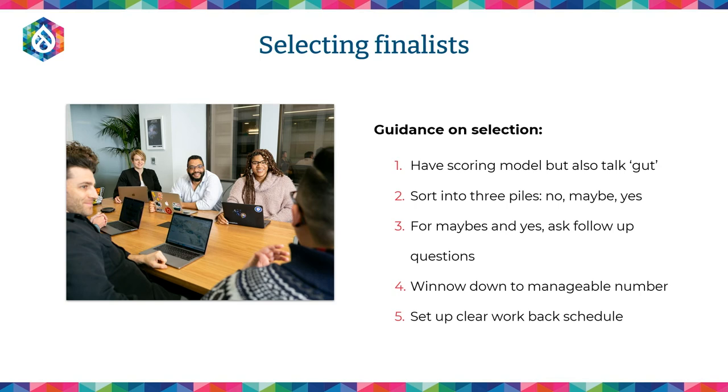Maybe there were some areas where they didn't really understand what you were asking for, or potentially didn't have time to respond to that in the depth that they could. Very, very helpful. Not every team that has an amazing design team and an amazing development team has the time to respond to your proposal well. So sometimes giving them a second crack at it is very helpful. Winnowing the group down to a manageable number, and then setting up a clear work back schedule for when you're going to have finalist presentations, how long you're going to take to evaluate them, and all those elements.